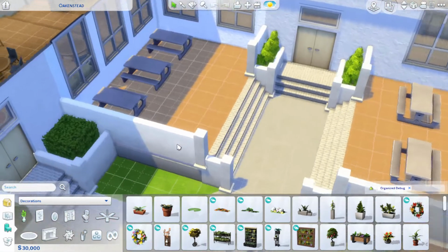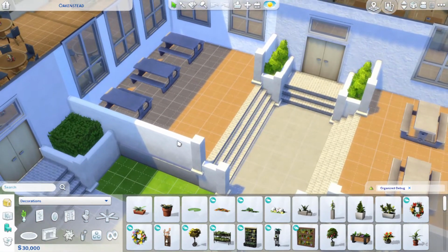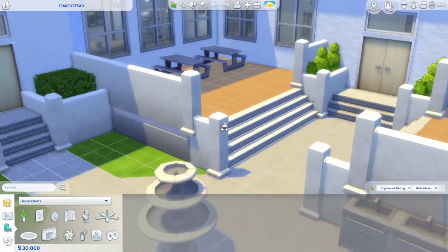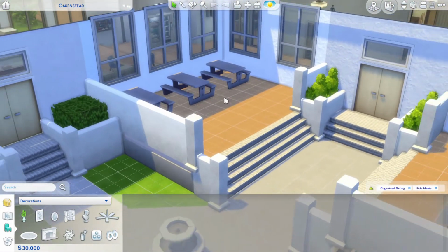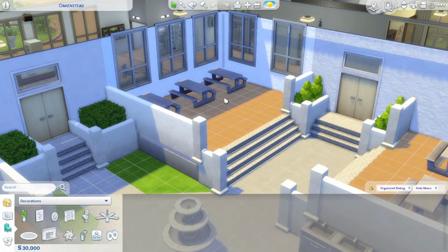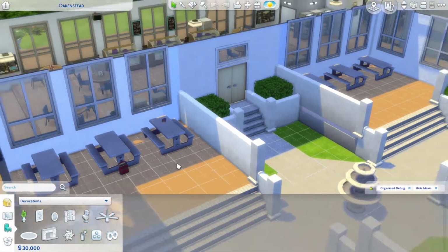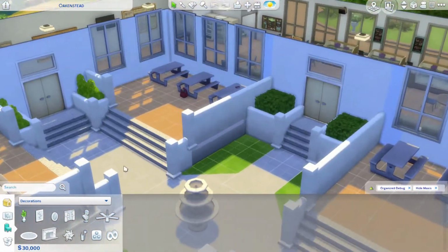This is kind of undecorated because I just don't have the clutter for it. Any clutter that I would use is custom content, and I kind of just left that for you to put in yourself. There's not really good Maxis match, like base game stuff for that. On this side we have books and a backpack, but that's about it. Each set has stairs going down.